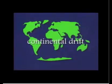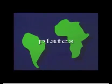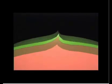This movement of the continents is called continental drift. The continents move because the Earth's crust moves. The crust doesn't move all in one piece, but in large sections called plates. The plates can move because they are floating on top of the molten rock underneath the crust. As the plates move, they sometimes pull apart, and other times bump into each other.